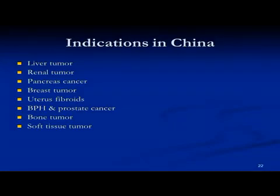And now the indications of HIFU have expanded to these tumors. We also find that in practice it has special advantages for some diseases.